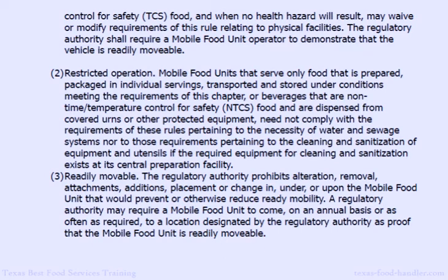Equipment, utensils, well, you've got to clean them, unless required equipment or cleaning and sanitization exists at a central preparation facility. In other words, if they did it right, you're good to go. Ready to move them, okay? Don't care if you have to get out and push it.